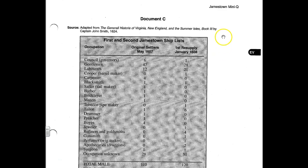Okay, next up is document C on page 59 of your Mini-Q. And if you look at the source of document C, it is adapted from the General History of Virginia. You'll notice the spelling here is different from what we're used to seeing today. This would have been the way the word general and history would have been spelled by John Smith.